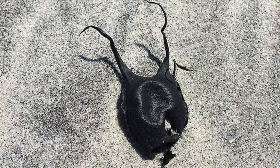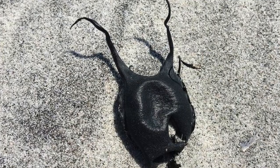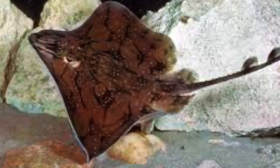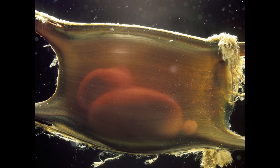You may also find a mermaid's purse. You might come across one of these on the beach and just think it's another type of seaweed. But it's actually the egg case of a skate. A skate is a fish that resembles a stingray, and they're actually part of the same family. If you find a fresh unhatched pod, you could hold it underneath a light. The best light to use is probably your LED from your phone, so you can see the fish embryo inside.